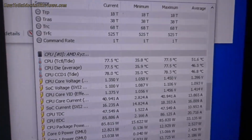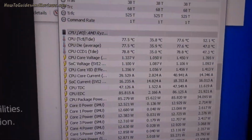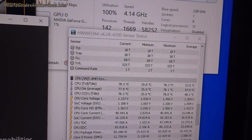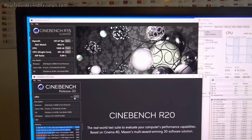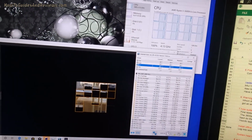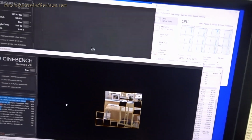Okay, so it's 77. All the cores are throttling to 100%. 77, 78. Yeah, it's around 78. Not letting me run the R20 though. Oh, it's running now. Let's see if I can run the... Yeah, I'm running both now.